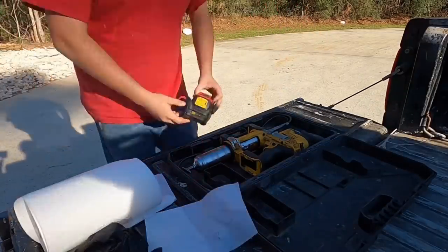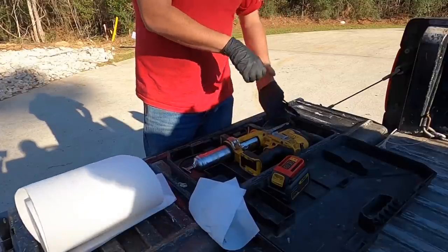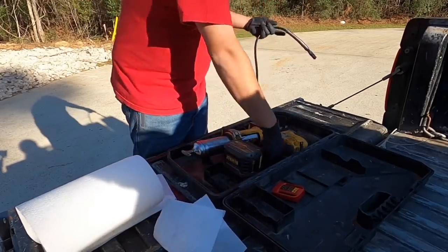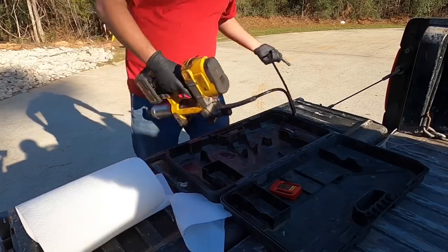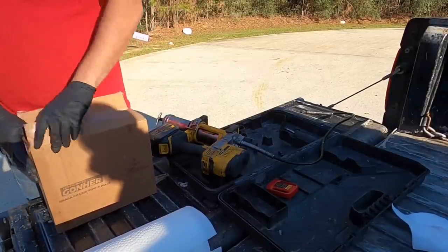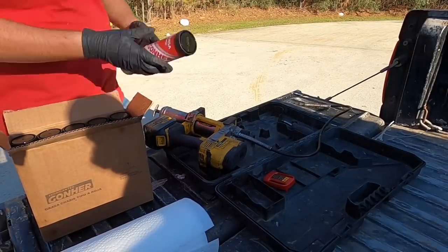Gotta get my battery. So I'm out of grease. So this box of grease here, $40. And it has 10 tubes. Grease is pretty expensive, it's not that cheap.